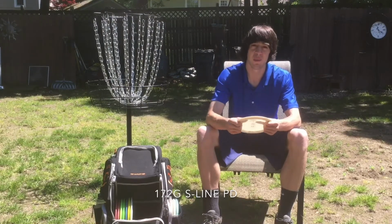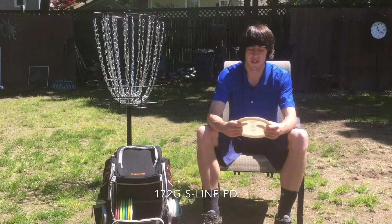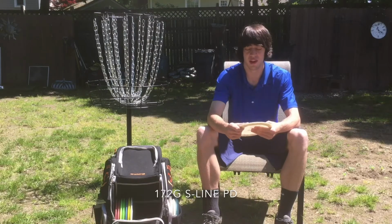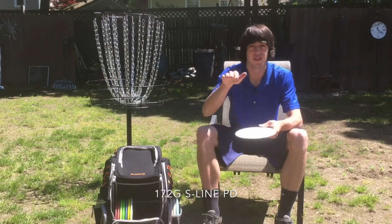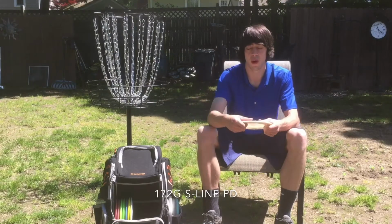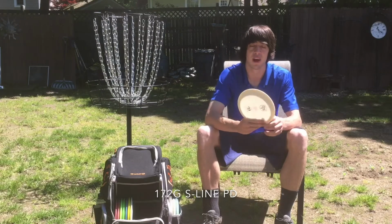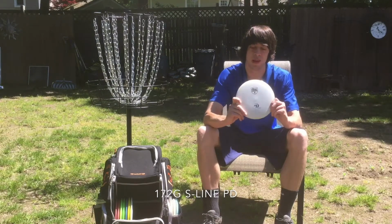If you get it in the C-Line plastic and you get a max weight one, then it is going to be overstable for sure. But in the S-Line plastic, and I have a 172 for the PD, it's nice and straight and it has a pretty hard finish at the end. I can pretty much work this how I want to. I don't throw it too much every round, but whenever I do throw it, I definitely have confidence in it, and that's the S-Line PD.